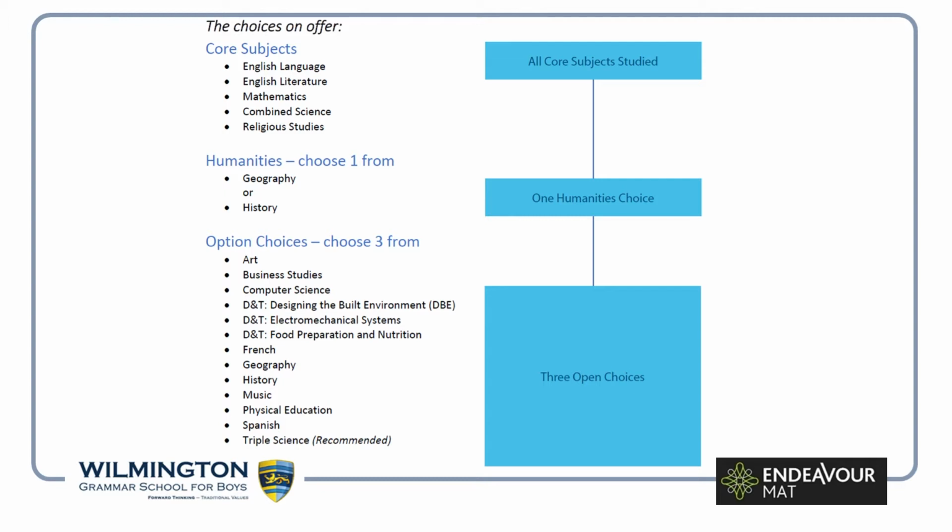Students will study 10 GCSEs. The core subjects that they will study are English language, English literature, mathematics, combined science, which is worth 2 GCSEs, and religious studies. Students are then able to select 4 choices. Firstly, they must decide and choose a humanities subject from either geography or history, and thereafter they can choose 3 additional subjects from the list you can see on the screen.